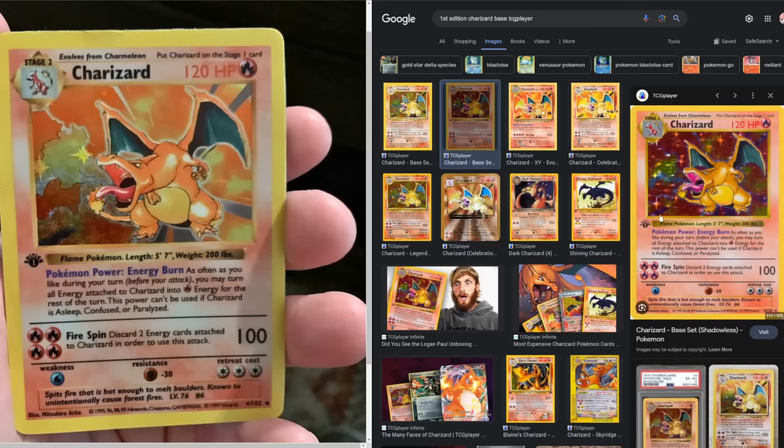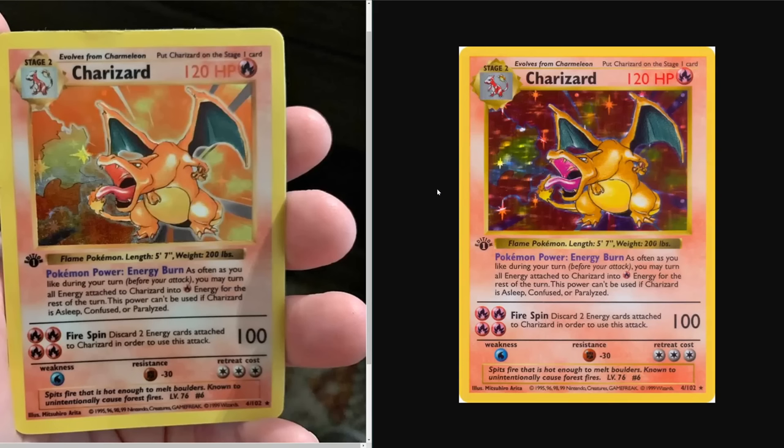That is not the case here. So we're at difficulty level 2 about what we're looking for in counterfeits. But what this does tell us, the TCG player one, is basically that if you take a look, and this is the one that I used for the holofoil pattern comparison, you can see these bad boys here.